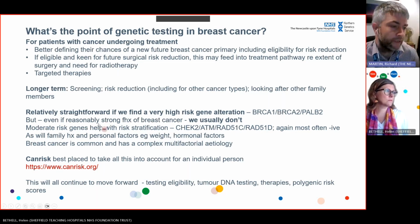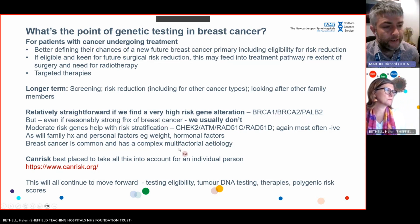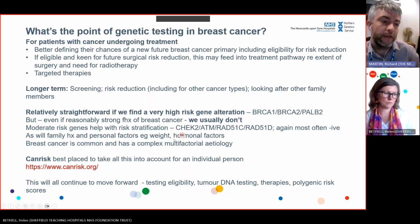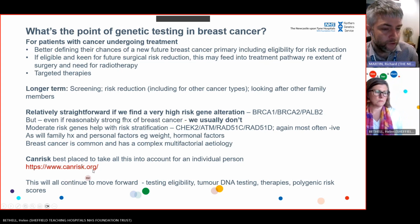But remember, things are complex because we often don't find one of these gene alterations, and we're left in a more uncertain scenario depending on the strength of the family history, or if we find something in a more moderate risk gene. Breast cancer is complex and multifactorial, and in families that don't have BRCA1, BRCA2, or PALB2, but still have a strong family history, things are quite complex. Remembering CanRisk can take this into account.